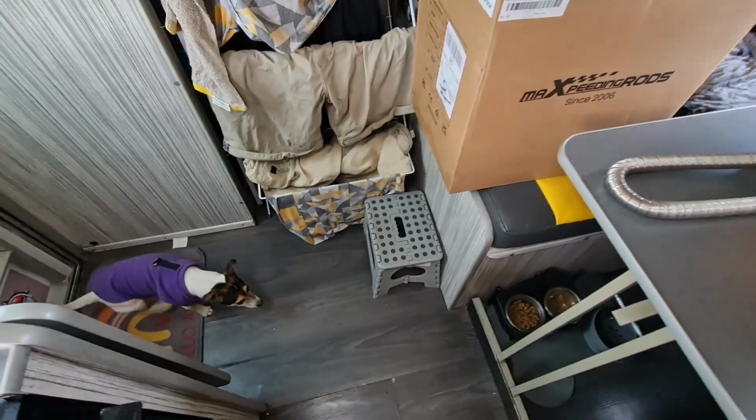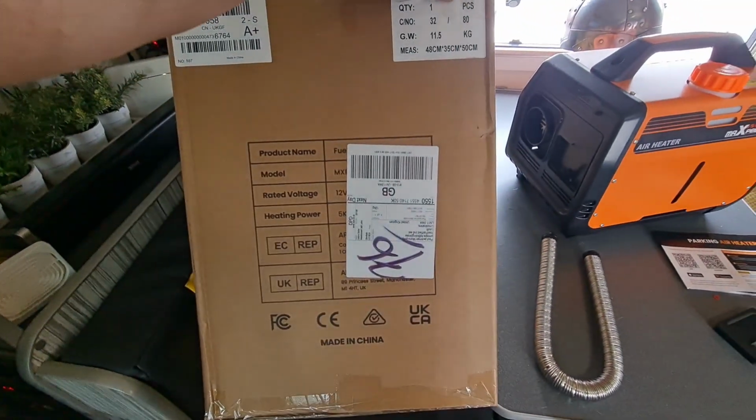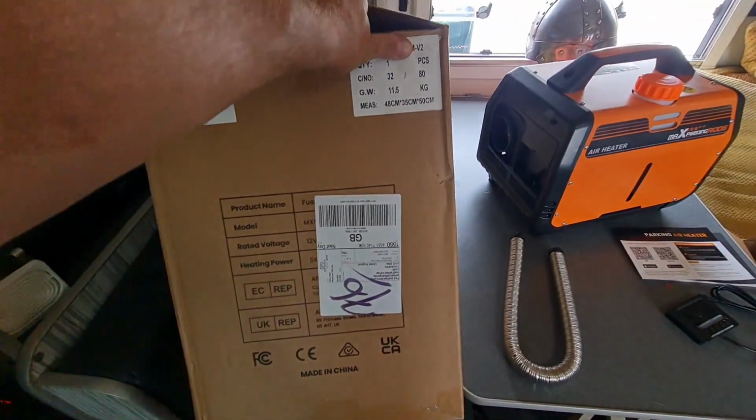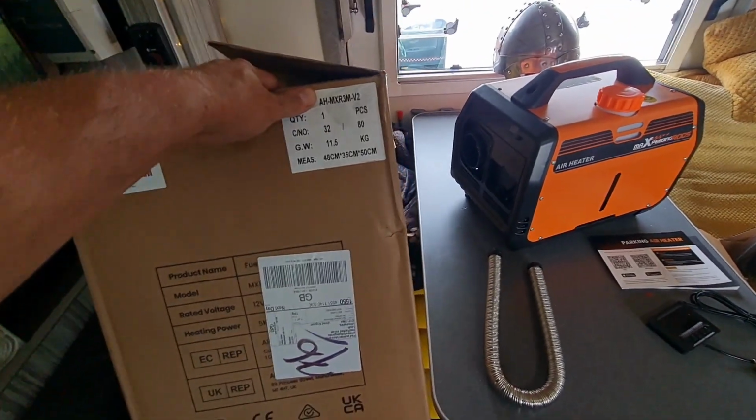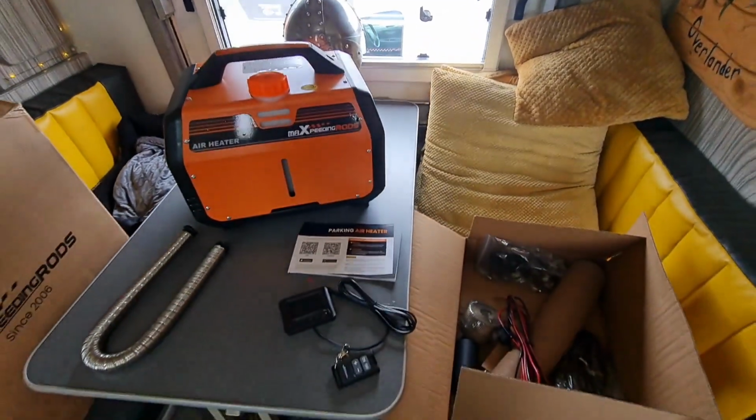Got a little upset dog who can't get up. But like I say, brilliant company. This is a 12 watt. This is the 5 kilowatt. They've got all sorts of other shapes and sizes. You go from 1 to 5 kilowatts across all the ranges.